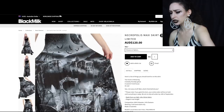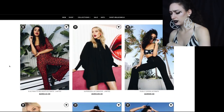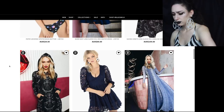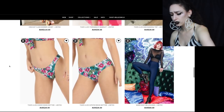All right, let's see. Let's try Chill Seeker. Ooh, this may not be what I'm looking for. I mean, it's cute. But yeah, this is not my favorite. Ooh, that dress is cool. Those Secret Orbits. That's fun. Some of these are really pretty, but I personally would not wear them.